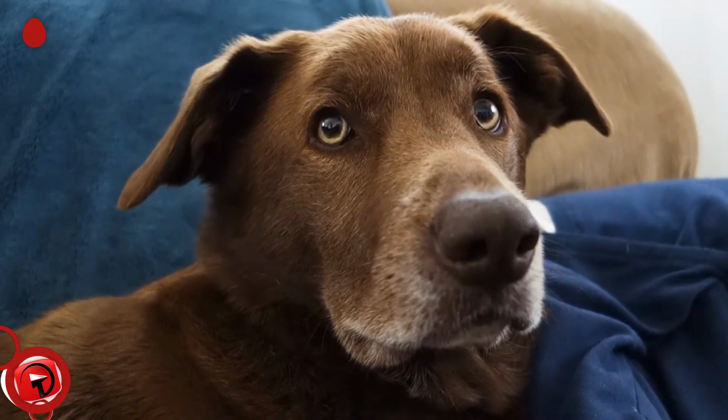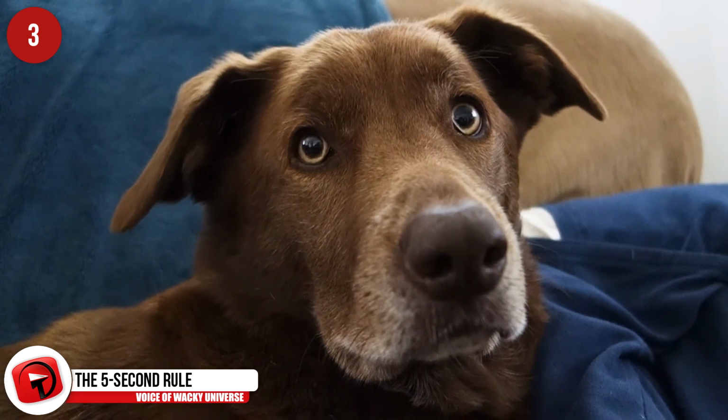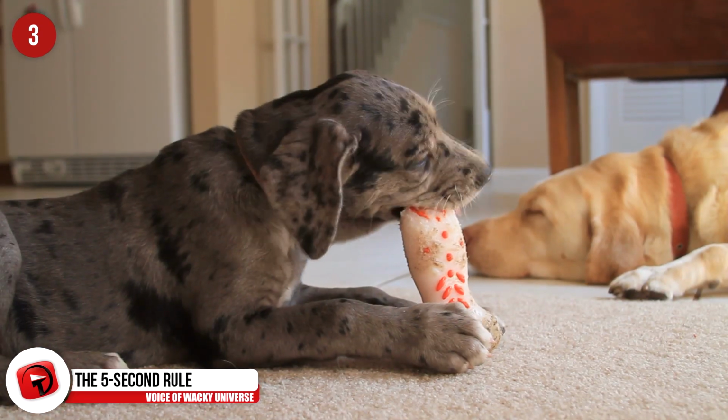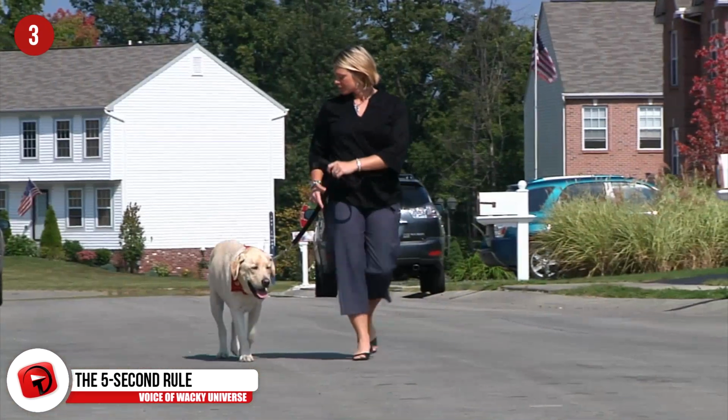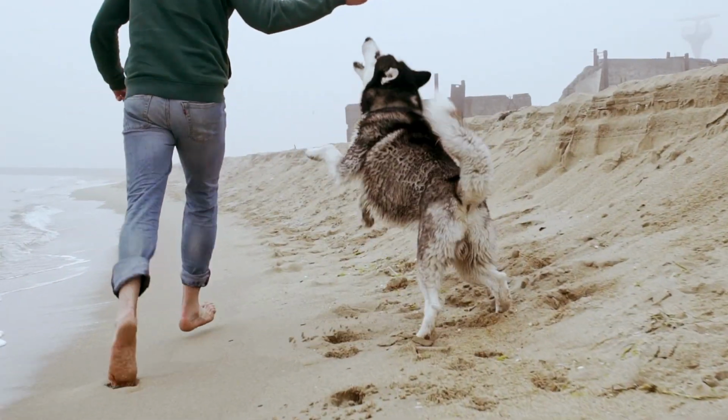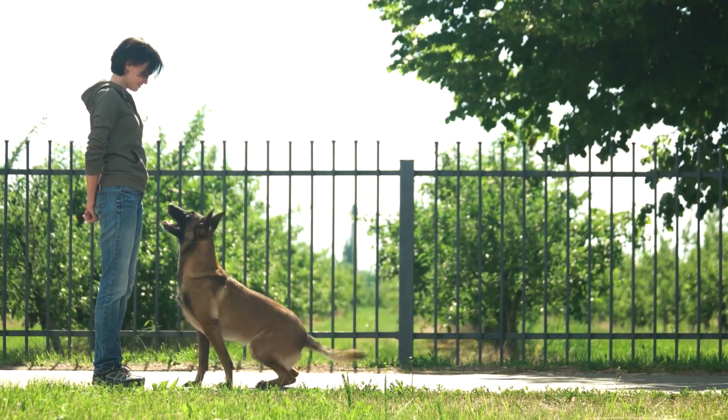The 5-second rule. Keep your dog safe by adhering to this 5-second rule. During summertime, your dog is probably begging you to take a walk outside. However, mind their safety before indulging them. Place the back of your hand on the sidewalk. If it's too hot to keep your hand there for at least 5 seconds, then it's too hot for your canine's paws.